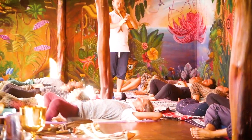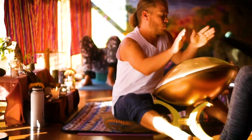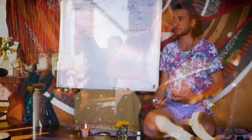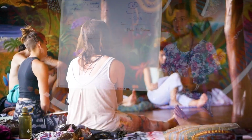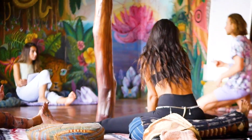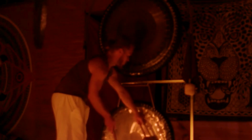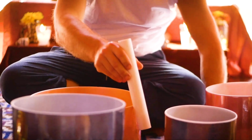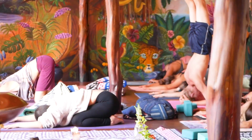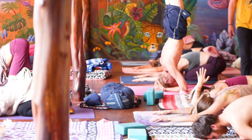This is Jaguar Hall. Looks absolutely stunning. We've got lots of incredible murals everywhere as per usual. And we've got closets for yoga mats and lots of blankets and everything. And this is also the main area where we do bigger sound healings because we can fit more people in here. And like I said, we got lots of gongs and singing bowls and chimes and flutes and all sorts of absolutely amazing things in this building.